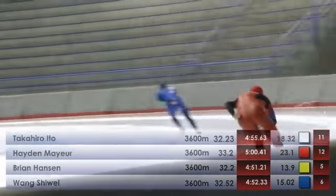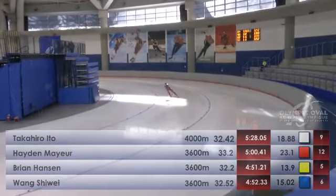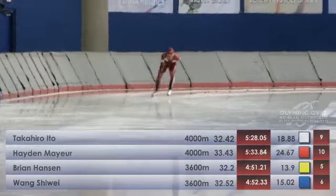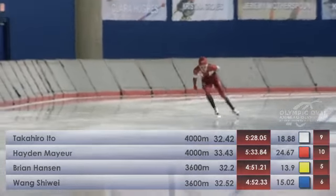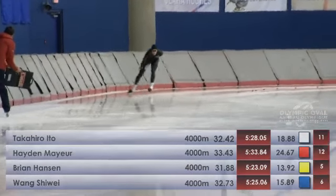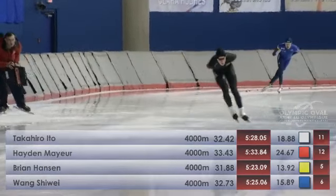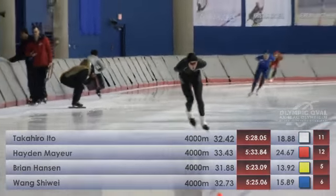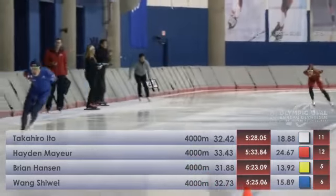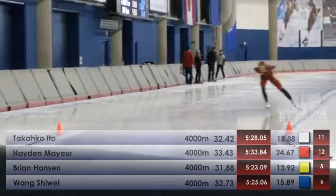See if Brian Hansen can bring this lap time down again. He keeps swinging between the 31s and the 32s. As Ito's another low 32. Mayor low 33. And Hansen bringing it back down into the 31s. Good job from Brian Hansen. Wang high 32. Interesting to see if he has a response, as Hansen and Wang can now see Hayden Mayor in their sights.